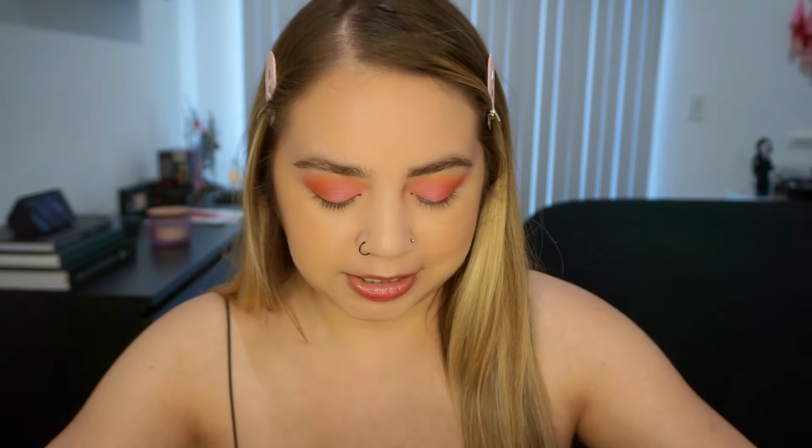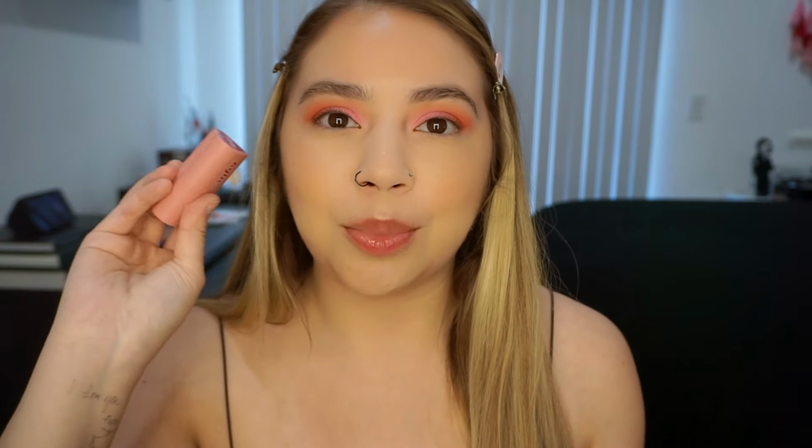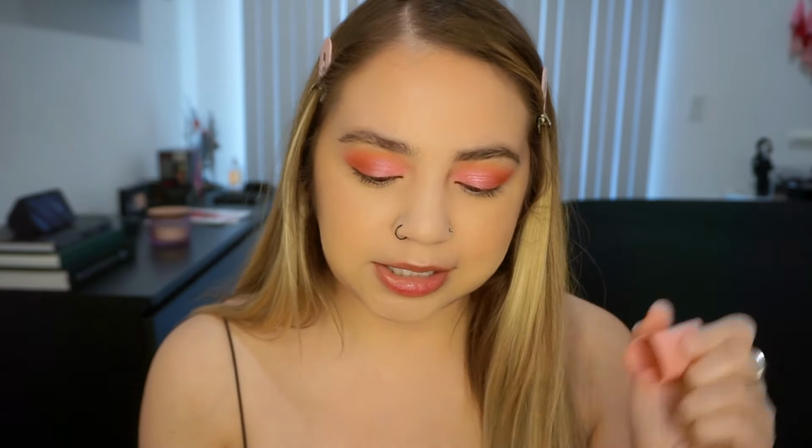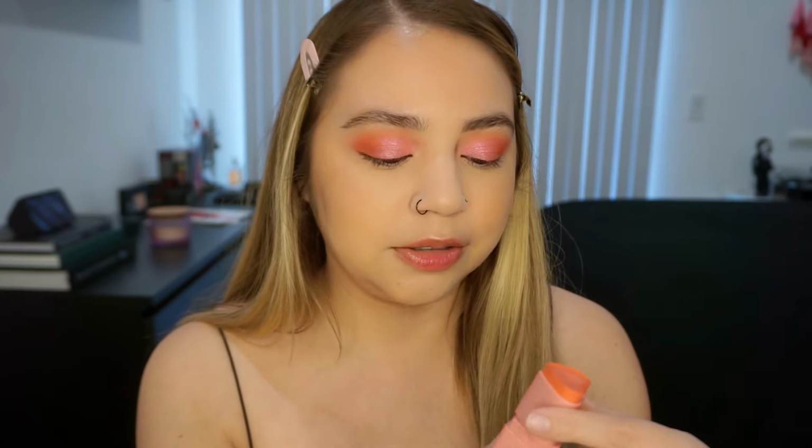So I do have to tear this open. I'm going to tear it open from the bottom because it's too cute to ruin. This is the shade Hey Sugar. I think this is the peachy one. This is what the little blushes look like. Yeah, this is the peachy one. This is right up my alley. I love this, this is so cute. Oh my god. Are you kidding me?